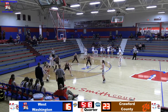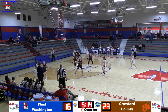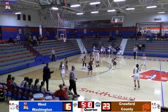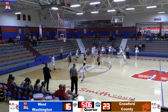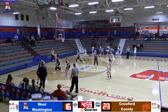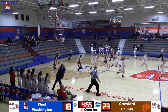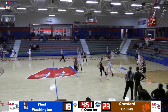Now Madison with the ball in the corner, gives it back out for Alandra. Alandra gives it back to Madison. Madison looking inside but just doesn't have anybody there. Shelby now throws it to Mackenzie. Mackenzie gets it back out for Shelby. Shelby takes one dribble inside, passes deflected there. She's able to get it back. Alandra with it, gives it off to Madison. Madison throws it inside for Ava. Ava puts up the shot and gets it to go. Ava now with 6 points as Sturgeon takes it the other way.